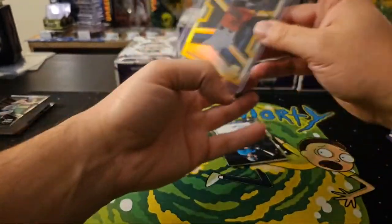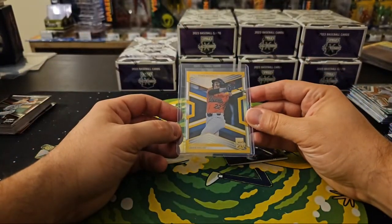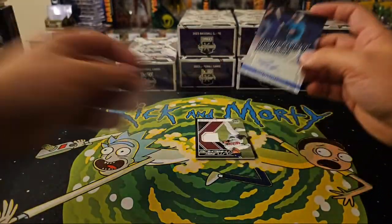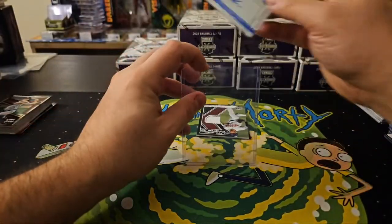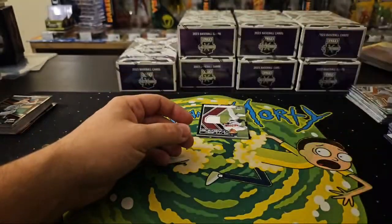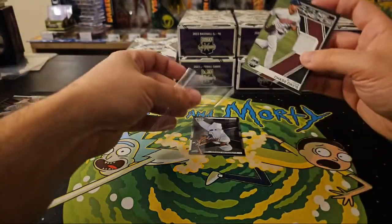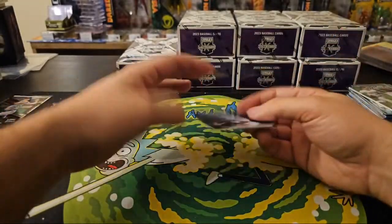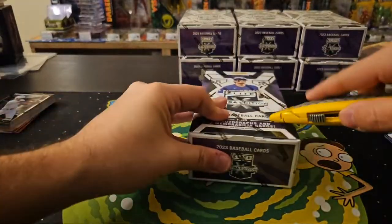I think it actually has some decent rookies, though, Heritage, compared to most years. Maybe that's why I'm not getting any. Tyler Locklear autograph, Mariners. Usually if a product is going to be good, that's when I don't get much of it besides Leaf stuff. Chase Davis, Cardinals, relic. And the base. Next box.